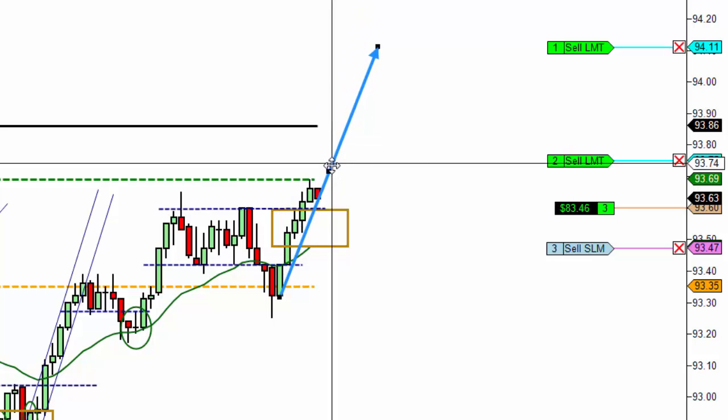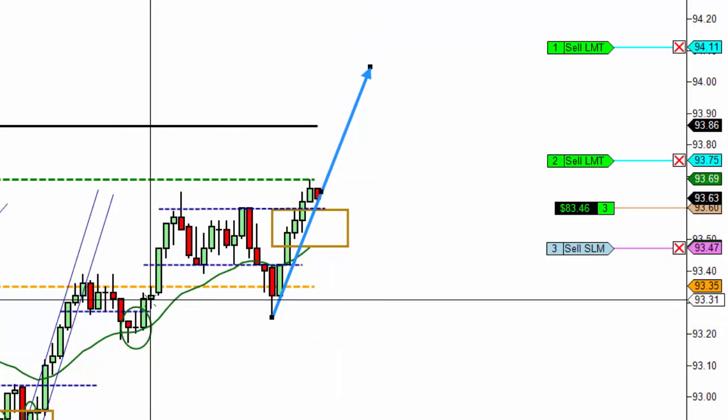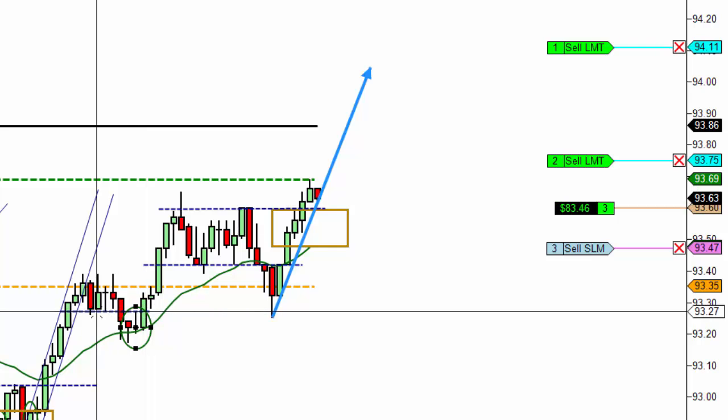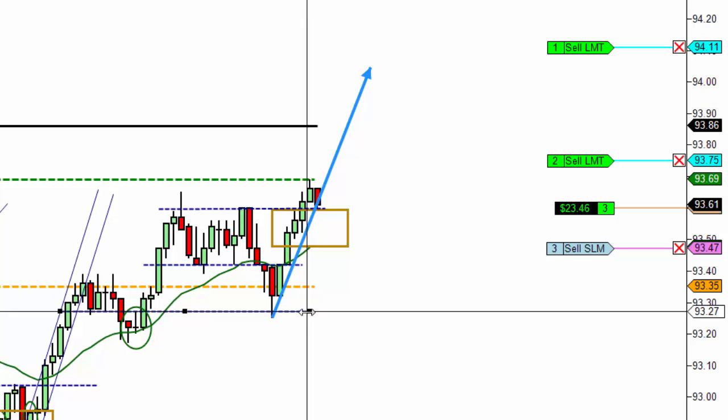The first pullback and really the second pullback almost retested this area here. So if you look at this extension, right across here, I think it's support right there.